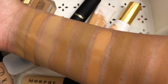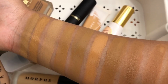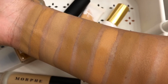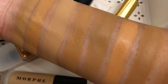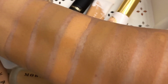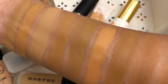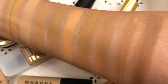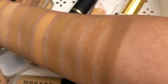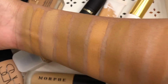And as you can see, the Morphe foundation is the 1, 2, 3, 4, the 5th foundation. So you can see it's this one over here. And as you can see, it blends well. It looks a little bit greener, a little bit more olive, but it is a great match. And as you can see, my deepest shade is over here. I just wanted to show you these matches.